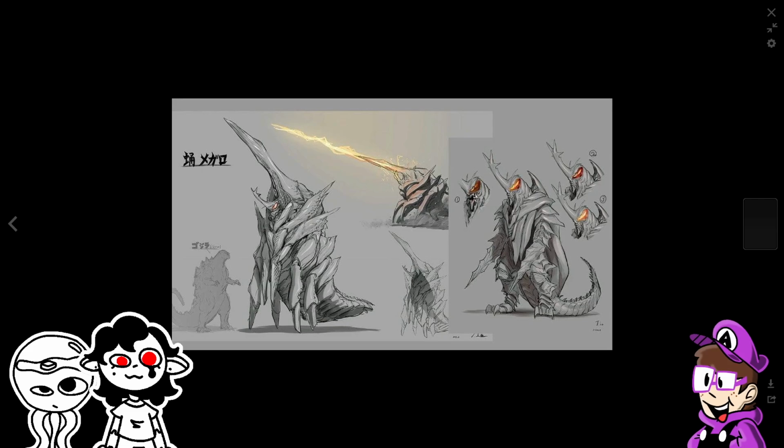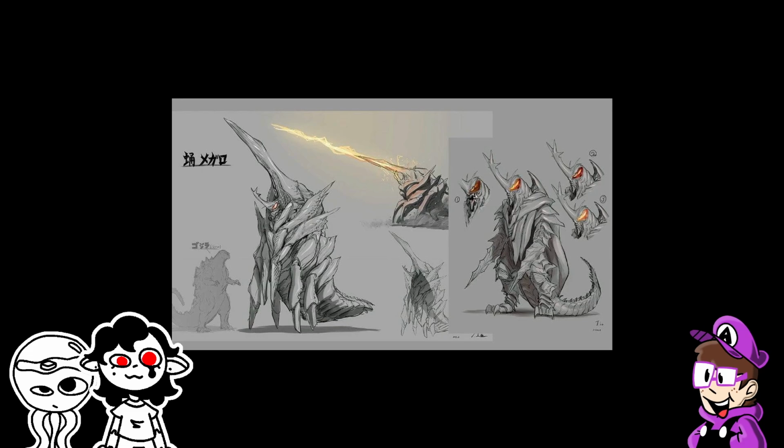People who don't respect Gigan and Megalon are freaks. There's some of the best villains. It's like Godzilla, Mechagodzilla, Gigan, Megalon. Those are the top ones. I like Megalon more than I like Space Godzilla.